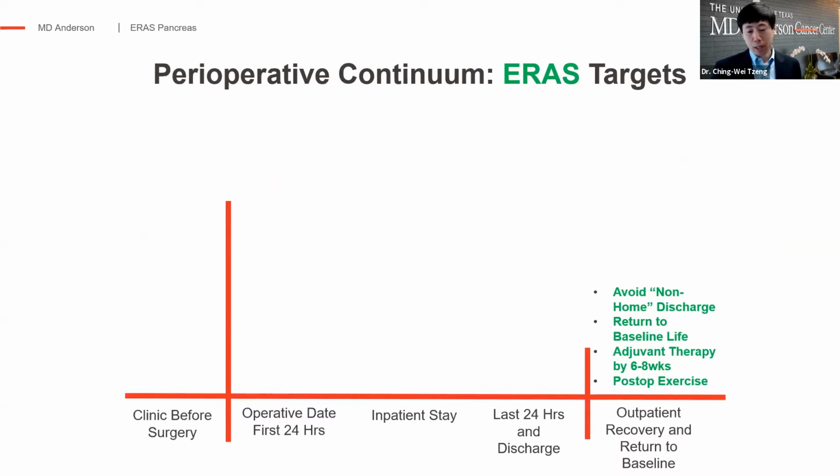First, I'd like to talk about what is the whole point of enhanced recovery. A lot of people focus on just the length of stay, and that is part of the equation, but that's not the most important part. The most important part for us for pancreatic cancer is to avoid something in the United States called non-home discharge. That means sending a patient to rehab, sending a patient to another hospital, sending a patient to the nursing home. To us, that is a failure.